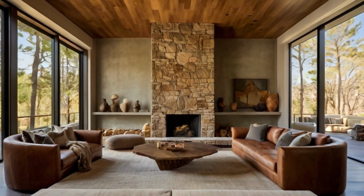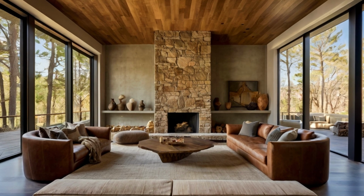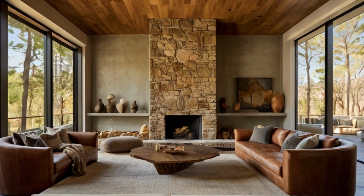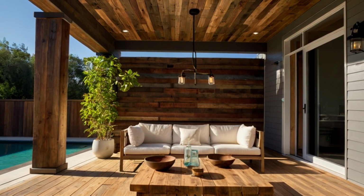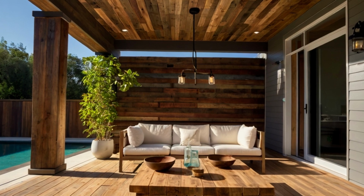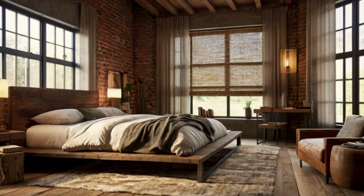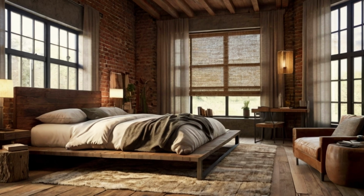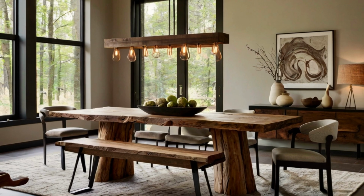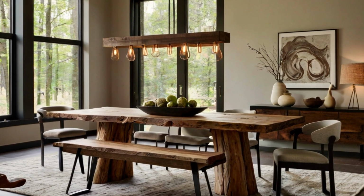As our tour comes to an end, take a moment to reflect on the journey we've taken. From the welcoming veranda to the tranquil bedroom, we've seen how rustic design can be thoughtfully modernized without losing its soul. We hope this tour has inspired you to see rustic design in a new light, to imagine how you might blend the charm of the old with the excitement of the new in your own spaces. Remember, modern rustic isn't just a design style. It's a philosophy that celebrates the beauty of imperfection, the value of craftsmanship, and the joy of living in harmony with both past and present.